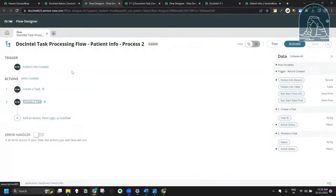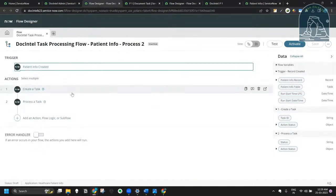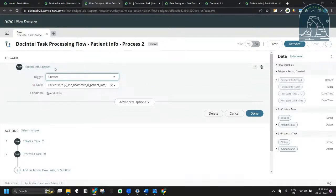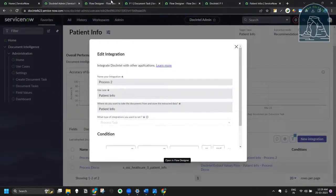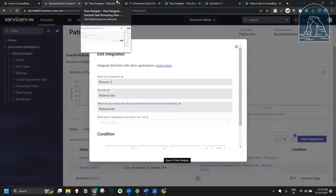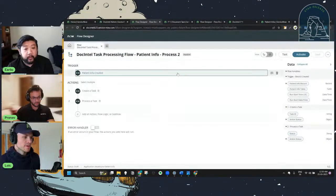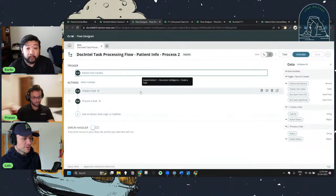So I thought of asking you this. As I have created a process two, it's saying that if the record is created in the patient info, then it will trigger, right? So do I need to create a new flow to create the record first in the patient info table? No, so you're going to create your patient. You can create a new record in the patient info table, and you're going to put the attachment on that record instead of doing it in the document task.